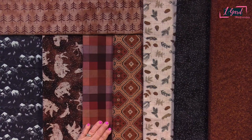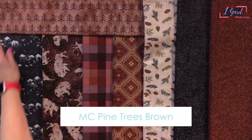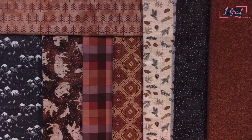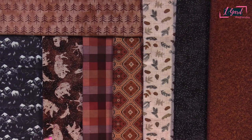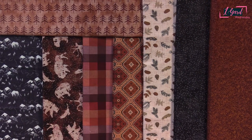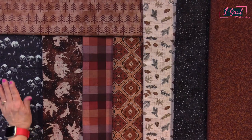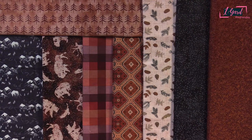Love this plaid. Should we do trees next? Pine trees, brown, there they are. I love this. This is a fun collection. And then the Animals Calling, you can do so much with these. You can fussy cut these little images. You can use the fabric as a whole. You can do all kinds of fun things. And then, of course, the star of the show, the Mountains Peak, on this smoky black. I love, love, love that.